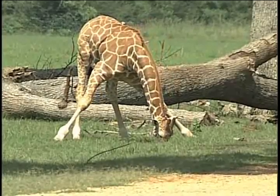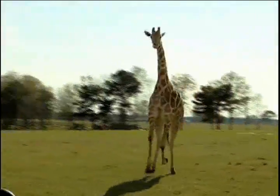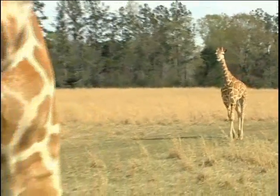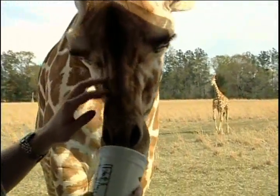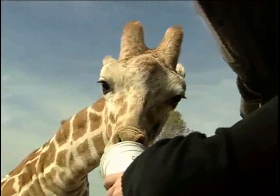Every mammal, from the smallest mouse to the biggest elephant, is going to have 7 vertebrae in its neck. The giraffes are really gentle. They can run about 35 miles an hour. They have the largest heart of any land mammal. Their heart's about 3 feet long and weighs about 26 pounds. And that's to pump the blood all the way up that long neck and down those long legs.